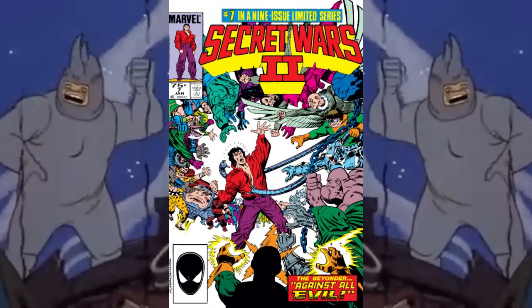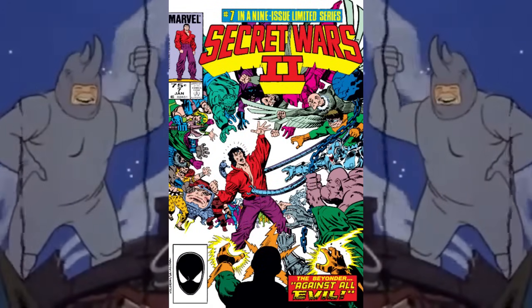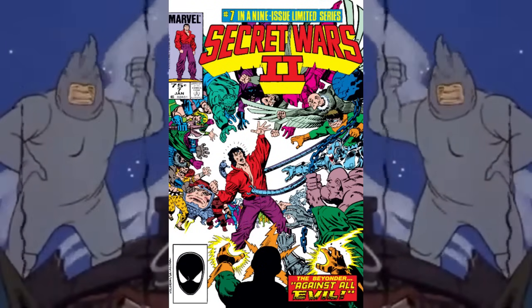The Thing really relates to a lot of characters. Part of the whole Sandman becoming a hero thing was due to the Thing as well. The Thing. Said Thing a lot. He next popped up in Secret Wars 2, issue number 7. Kind of just another everybody's all here thing. Nothing of note happened. So, Amazing Spider-Man number 280.